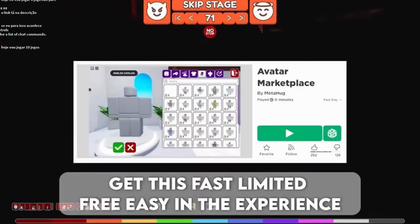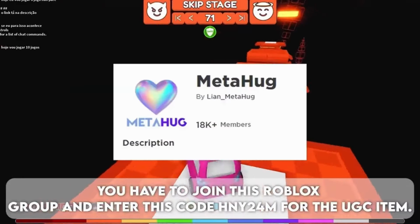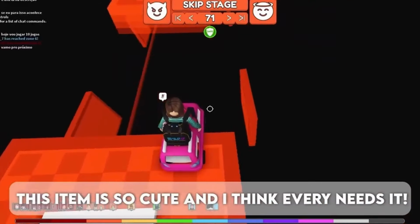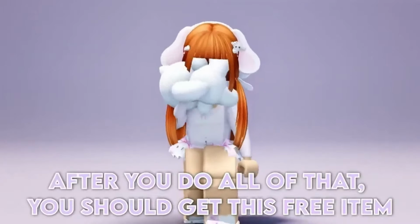Get this fast, limited free, easy in the experience. You have to join this Roblox group and enter this code N24M for the UGC item. This item is so cute and I think everyone needs it. After you do all of that, you should get this free item.